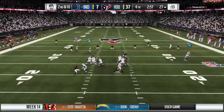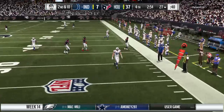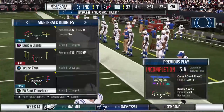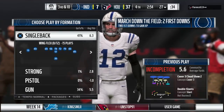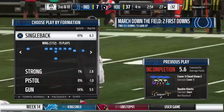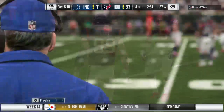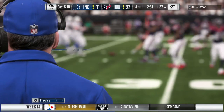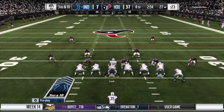On 2nd and 10, Luck escaping the pressure right. And he'll be hit as he releases it, and that'll fall incomplete. We've seen this quite a few times in this game. Offensive line unable to keep leverage, unable to keep people away, facing a lot of pressure. Fortunate just to get rid of it. One of the reasons they're down is that inability, though, to stop the pressure. We saw another example of it there.